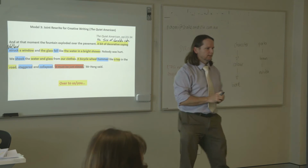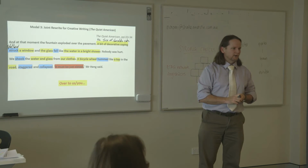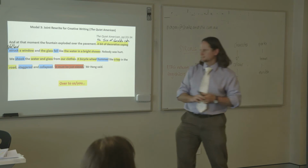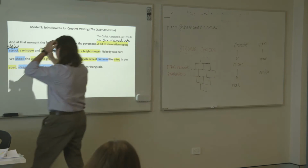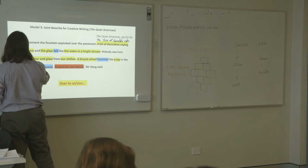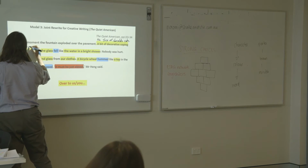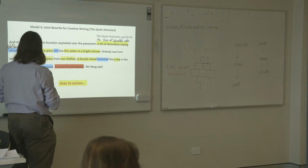What did it splatter on? On a lady's face. On her face. What else could it splatter? The tablecloth. The dress. I'm going to go with the dress. Splattered her dress. I'm going to assume I've talked about her before if I've talked about the cake.